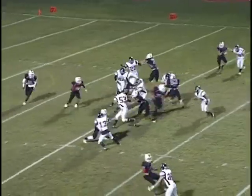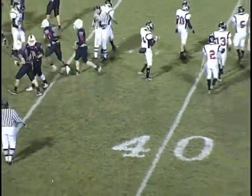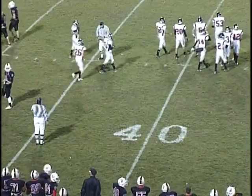Here comes Egler trying to get a block. He gets a nice block. Nice move into the secondary, and Egler dives forward. Just got tripped up to about the 36. First down run, and if he doesn't get tangled right there with the defender's hands, he may have been gone.